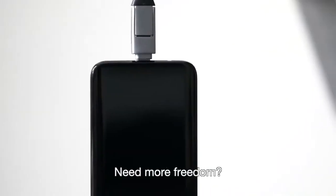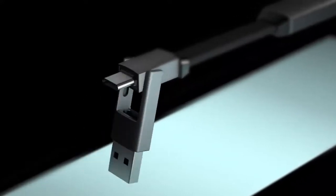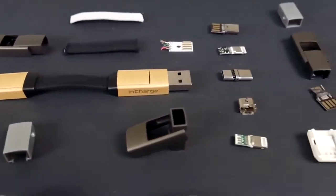The Max version gives you even more freedom with its 5-foot length. Also, the gadget is keyring compatible, so it's super easy to carry around anywhere you go. Definitely much easier than 6 separate cables.